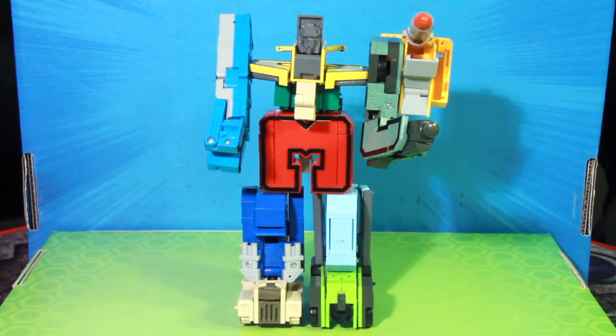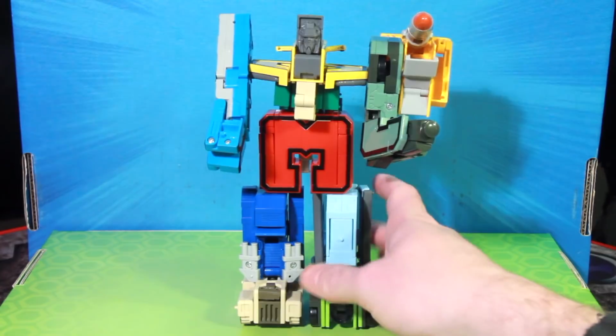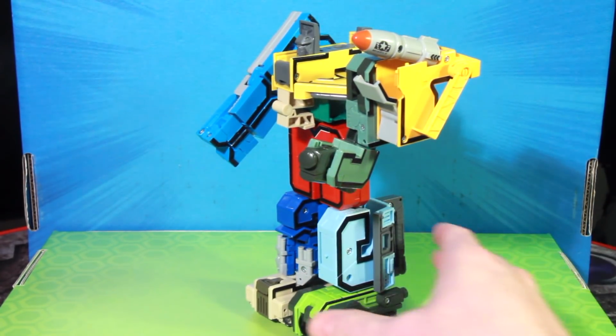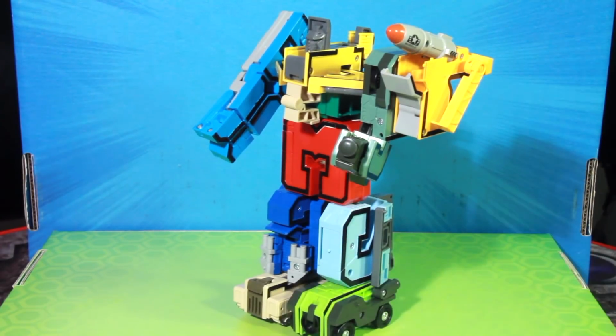Yeah, this is probably what inspired me to pick it up. The fact that this thing is just so darn silly looking. It's not terribly stable either. You can kind of see how it's bobbing around like that. Like I said, this thing is just hilarious.